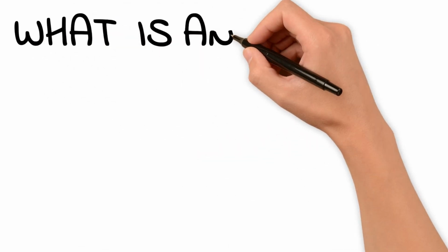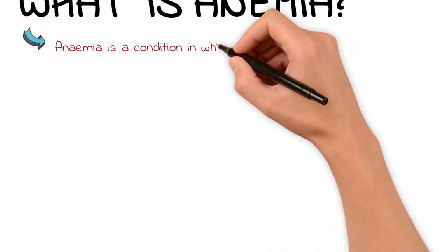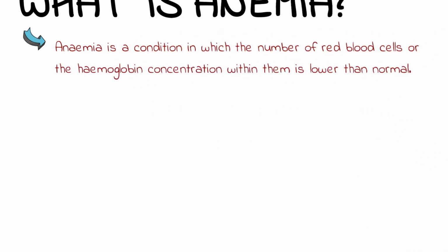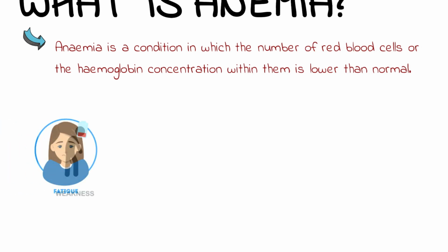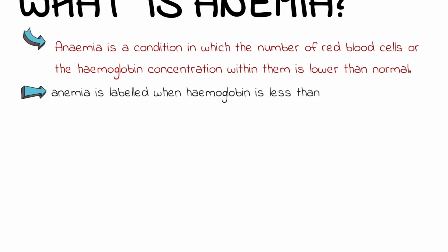What is anemia? Anemia is a condition in which the number of red blood cells, or the hemoglobin concentration within them, is lower than normal. Hemoglobin is the main protein in red blood cells that carries oxygen from the lungs to the rest of the body. When hemoglobin levels are low, your body doesn't get enough oxygen, leading to symptoms like fatigue, weakness, and shortness of breath. Diagnosis of anemia.